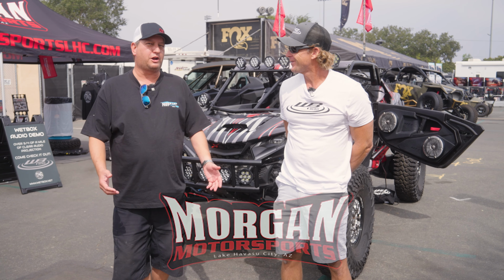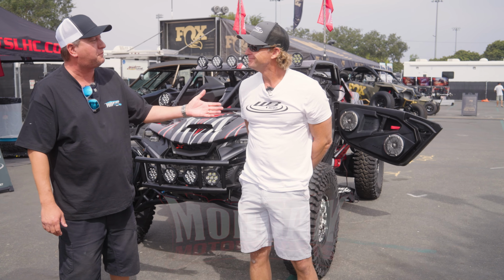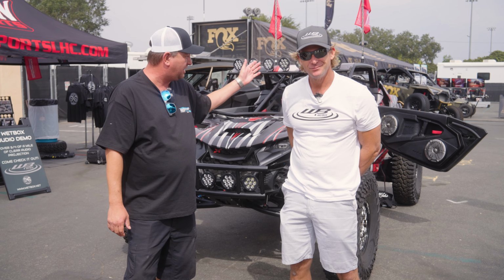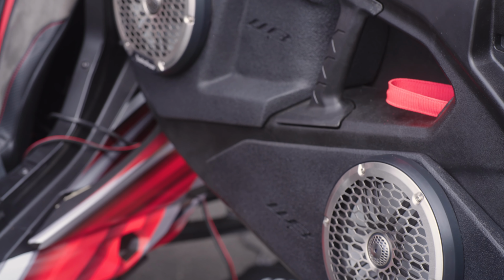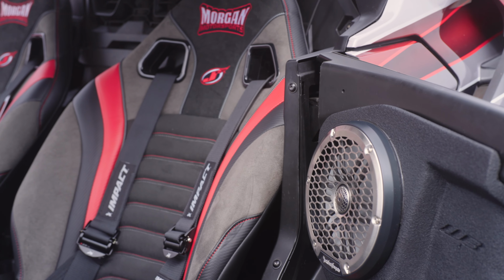So we're standing here in the Morgan Motorsports booth, and Morgan Motorsports is the dealer for a company called Wetbox. Yes, sir. So let's talk a little bit about that. We can see right behind us these very large 8-inch Rockford Fosgates in the doors, which is actually pretty cool because that's a shallow depth 8, right? Yep, absolutely. And you guys manufacture the enclosures for the speakers, right?